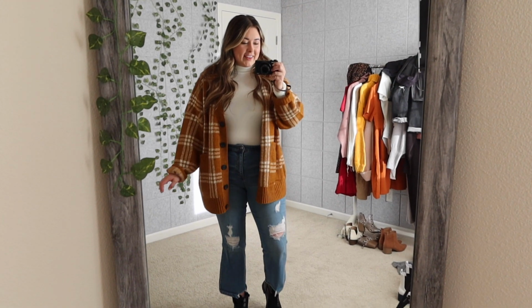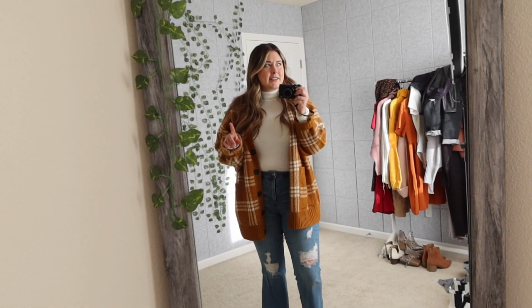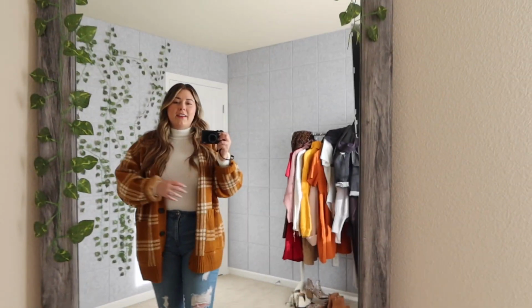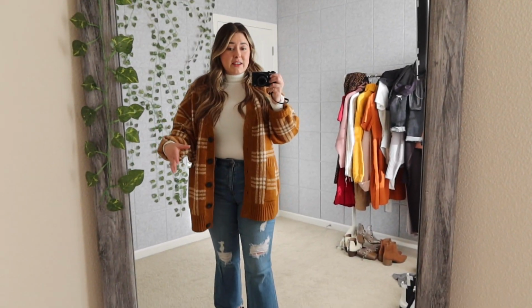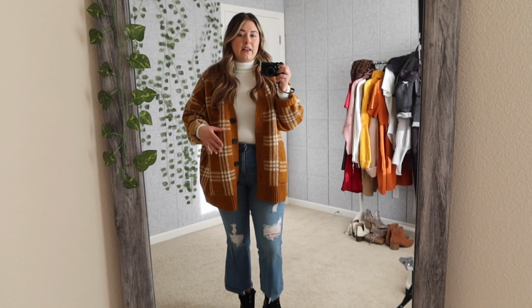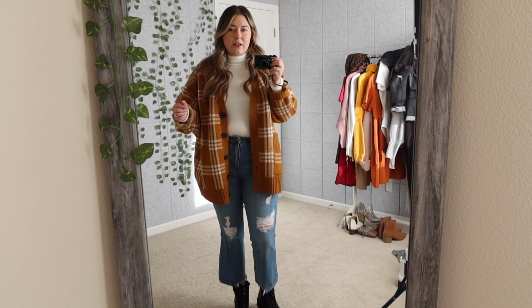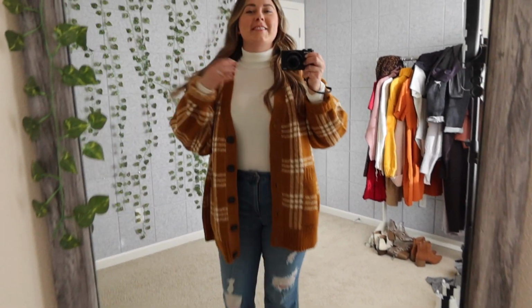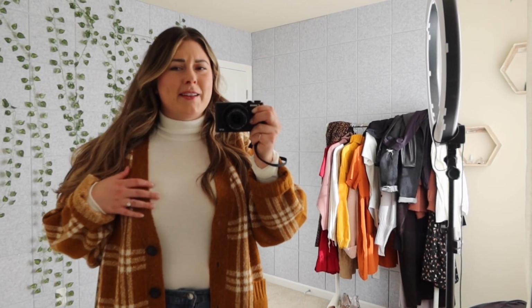I'm so glad that I got the XL. I think I only got XL, that's it. But I love it. It's so cozy. They have the same style, but in other colors, so it's not a pattern like this. It's like a camel color, and I can't remember the other color, but I know that they have it in another color. And then this tank top, it's a turtleneck.